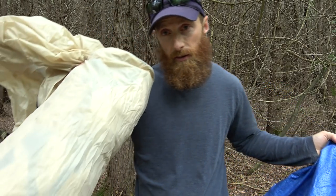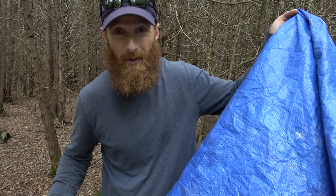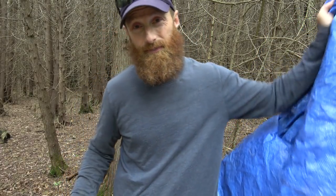So anyway, that's a $100 tarp. That's a $5 tarp. Anybody can afford a $5 tarp. And you know what? I would advise you not to use a tarp. Just don't use a tarp. I, in fact, never used a tarp until people started using tarps around me. I'm like, hey, that's not a bad idea.